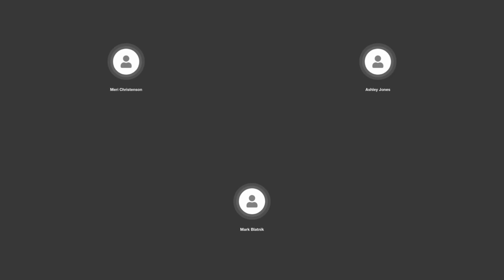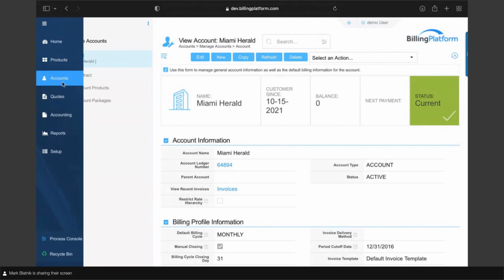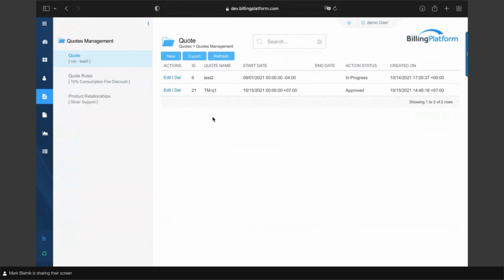So let me share my screen. Okay, so we'll start out in BillingPlatform, same solution that everybody knows and loves, on the account page for the Miami Herald. Over on the left, what we've done is we've opened up the ability to generate quotes out of here. So we can see as we click into this, this is where you would go as a rep to create quotes. We can also put this as an iframe, an external system, or we can also accept API calls to generate these quotes as well.